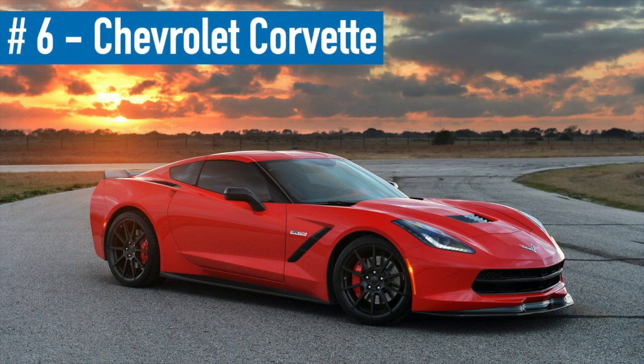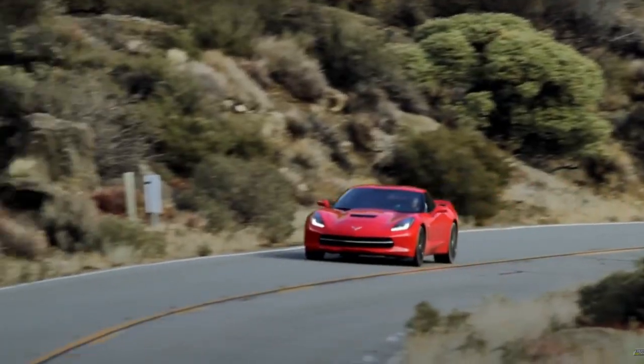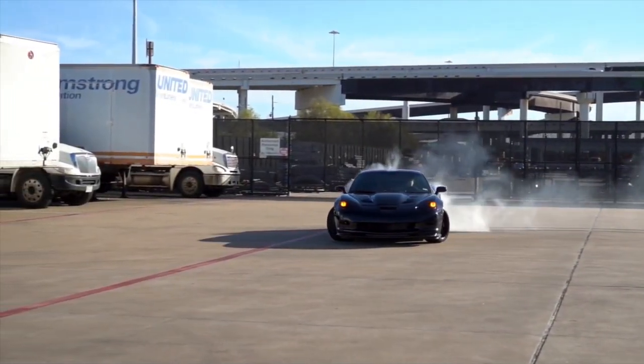Oh yeah, the great American icon. There's two variants that you should look at, the 6th gen Corvette and the 7th gen, or C6 and C7 for short. Given that Bruce Wayne is first and foremost a proud American, I would assume that he'd want to have a Chevy Corvette in his collection.